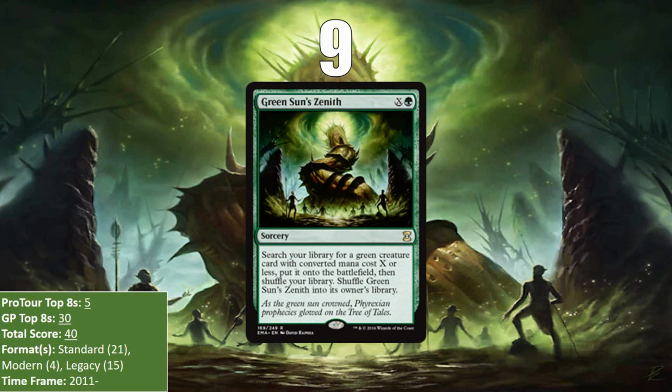The first decks it appeared in were green ramp decks that sought to power out Primeval Titan. This deck ran some nice singleton situational cards as a toolbox as well, like Acidic Slime. The Zenith could serve as a key to a toolbox or as a way of getting Primeval Titan into play, making it an important card in the deck. It also found its way into a few Birthing Pod decks in Standard, where it could serve as an alternate way of finding your combo pieces or toolbox creatures in addition to the pod itself.